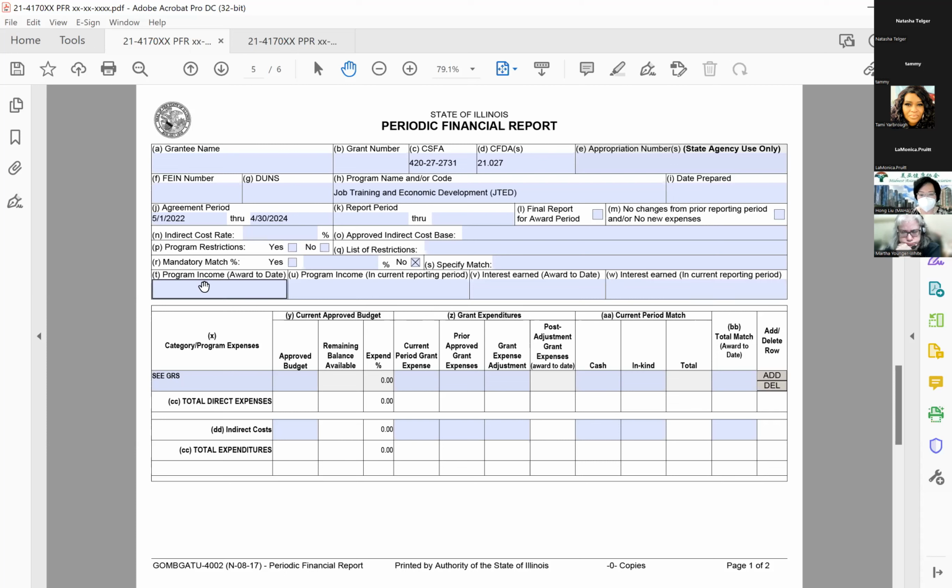If there is any program income, we can report this in here, and program interest. We should be able to get that off the GRS too, because you should be reporting that in the GRS system. But this would be a good spot here too if you want to indicate program income and interest earned, which we don't usually see a lot of in these programs. And then we just have CGRS here, so nothing in here needs to be completed at all, because we're going to be referencing the grant reporting system for this information.